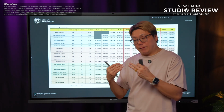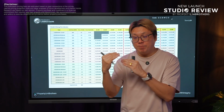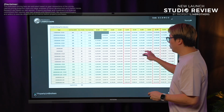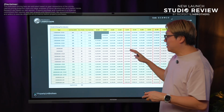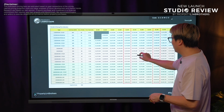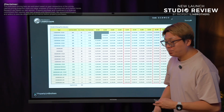And when we look at the analysis, definitely the gap between the new launch and the resale is getting smaller and smaller. And this is why we feel that Emerald of Katong would get quite a lot of eyeballs and attraction from buyers, because this offers an opportunity for the price to appreciate in future.